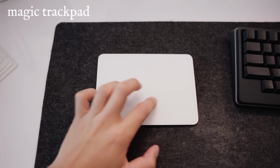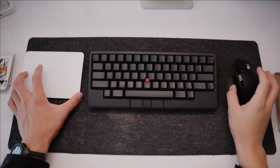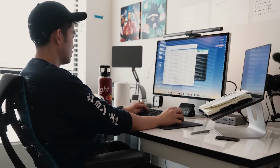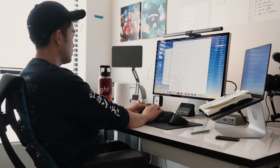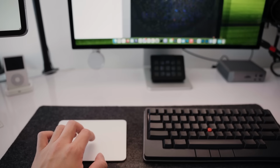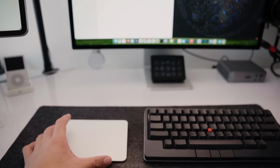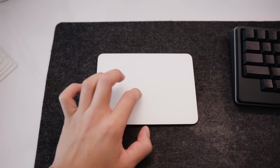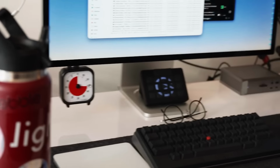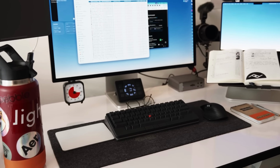To the left of the keyboard, I also have the Magic Trackpad. And maybe you might say it's excessive that I literally have 3 mice on my desk, but I find it to be really helpful to have multiple forms of input so I can switch things around and not have too much wrist strain. The Magic Trackpad is also really nice for certain apps like Figma or Photoshop. It's really nice to be able to zoom in and move stuff around in all different directions. So yeah, I still have a place for the Magic Trackpad on my desk.